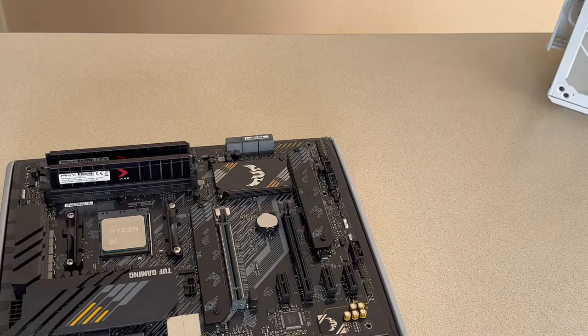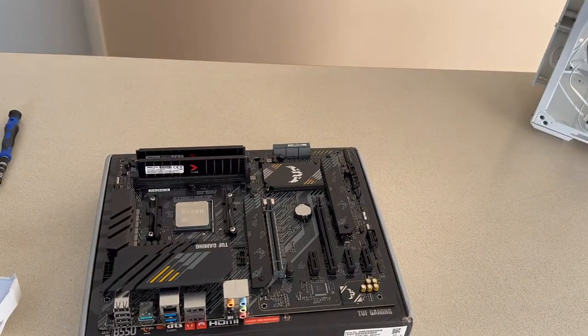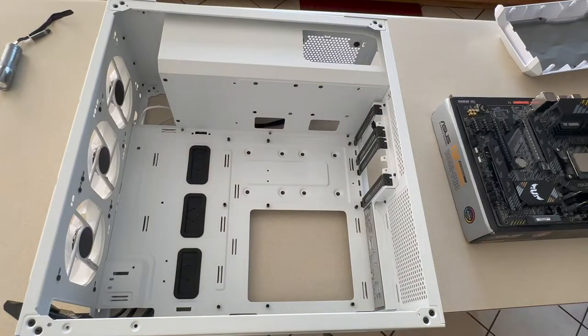So at this point, you're really good to go. What we need to do next is install your motherboard into your case, and then we're going to start the wiring. All right, now what we're going to do is the motherboard install.